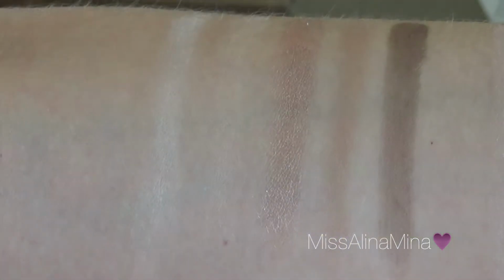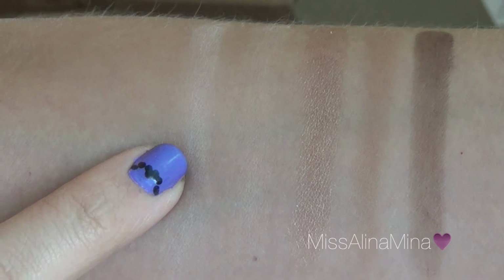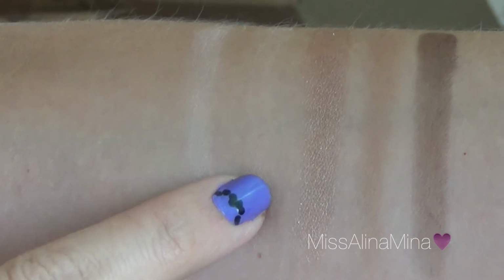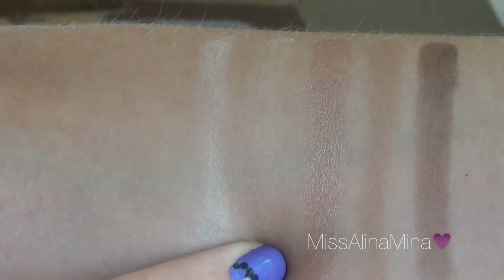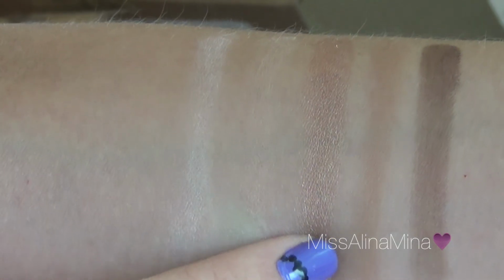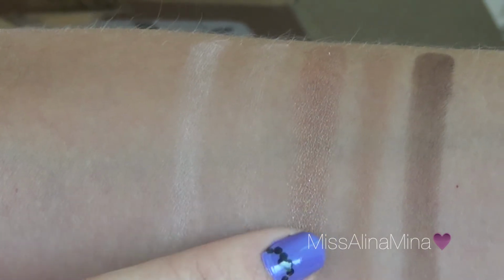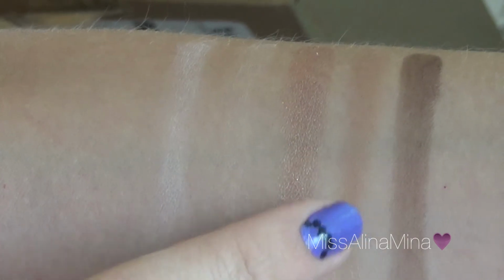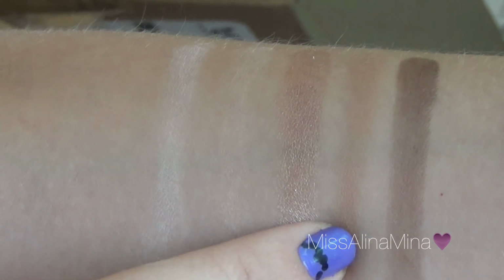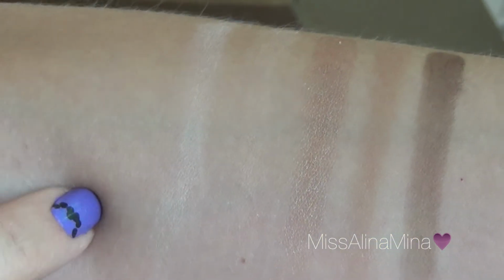So here is the first row. We have Turtle Dove, which is a matte white color. Dream On, which you can barely see, it's like a light beige matte color. After Hours, which is a shimmery light copper color or shimmery light brown. Fawned Over You, which is a nice medium matte brown. Knockout, which is a dark matte brown. Once again, this is row 1.